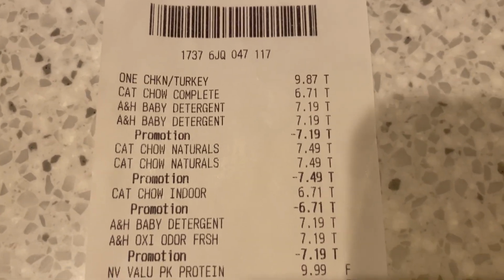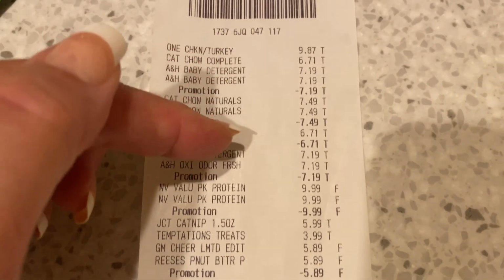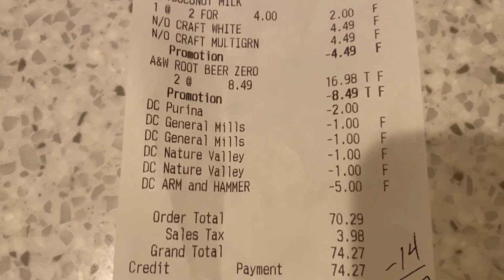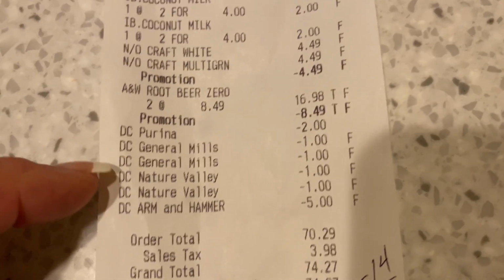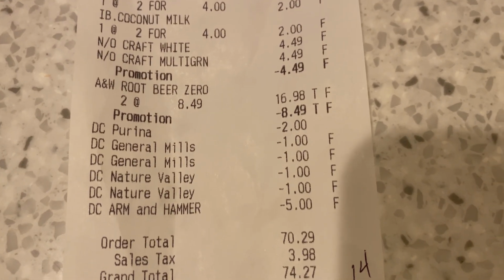So you'll see as we go along here, all the little BOGOs coming off. That's what these minuses are. And then down here, to get to the fun part, these are my coupons, my digital coupons. I did not have any paper coupons.